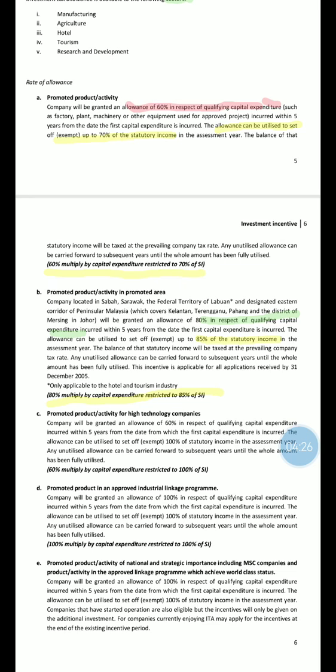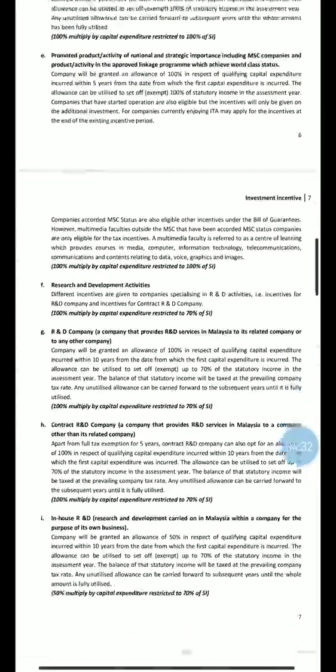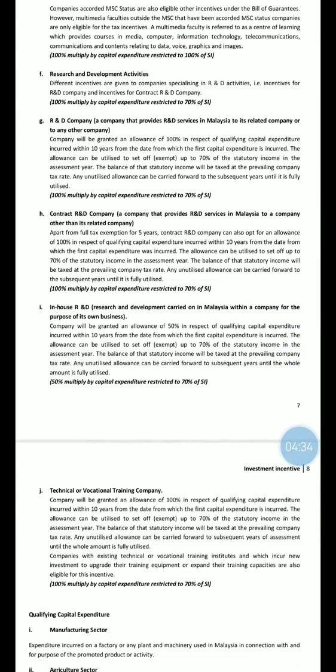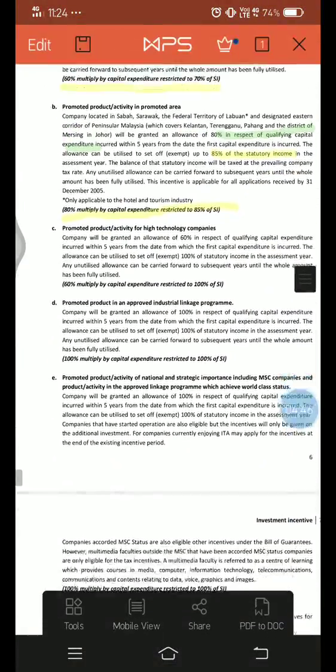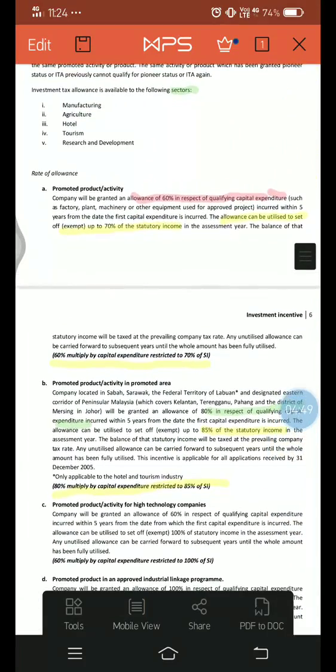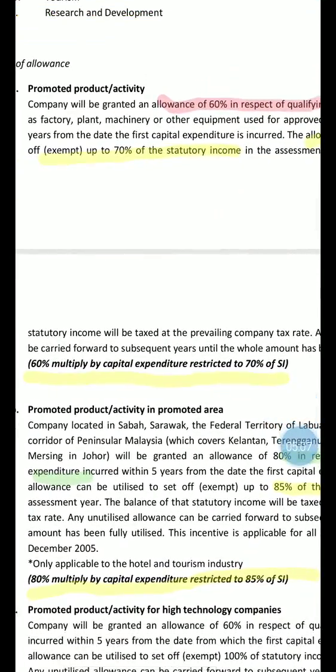So these are the items given, A, B, C, D, E, F, G, H, I and J. What differentiates them is the field or sector. If you notice in the notes, at the bottom there is a highlight. For example at A, 60% multiplied with capital expenditure, but restricted to 70% of SI. Yesterday I told you SI represents your statutory income.